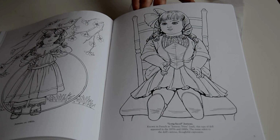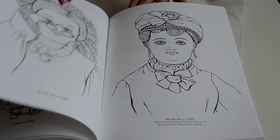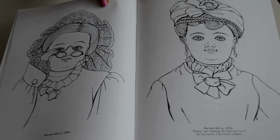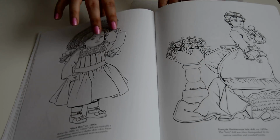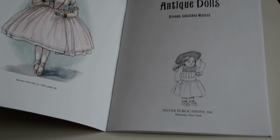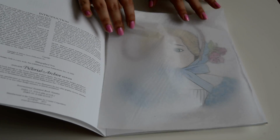Yeah, so this book was published in 1999 or something, so it's really old, but I still like the look of the coloring book, and I think they're just beautiful images. So if you like these kinds of coloring books, then I recommend you getting this one, and it's really affordable as well.